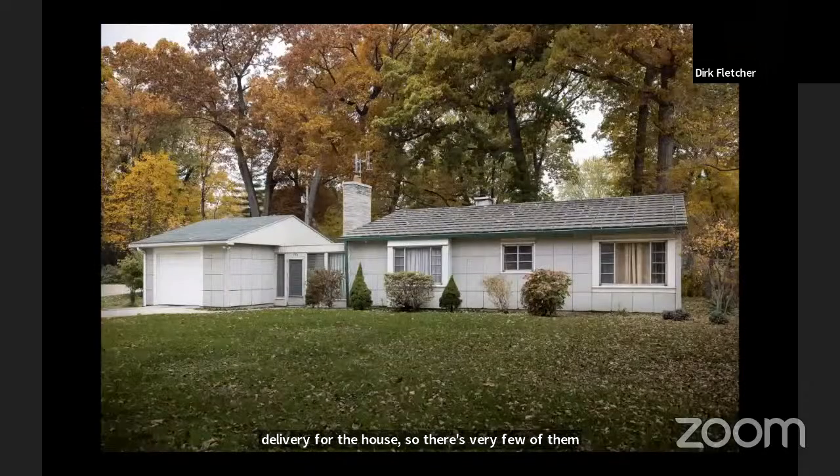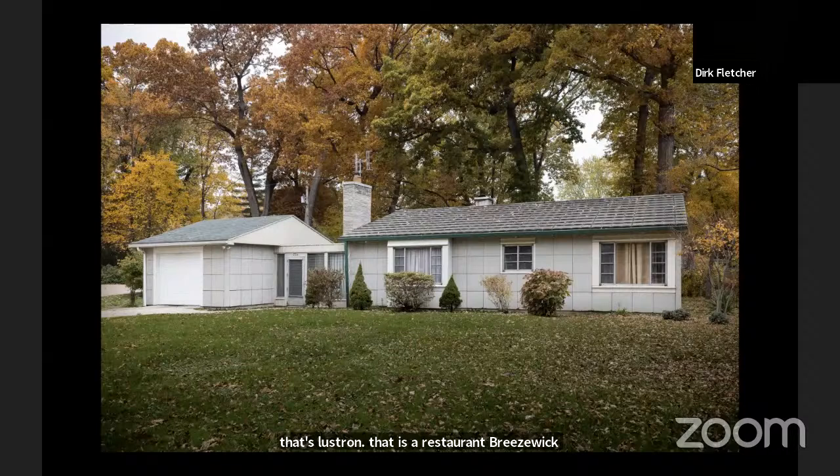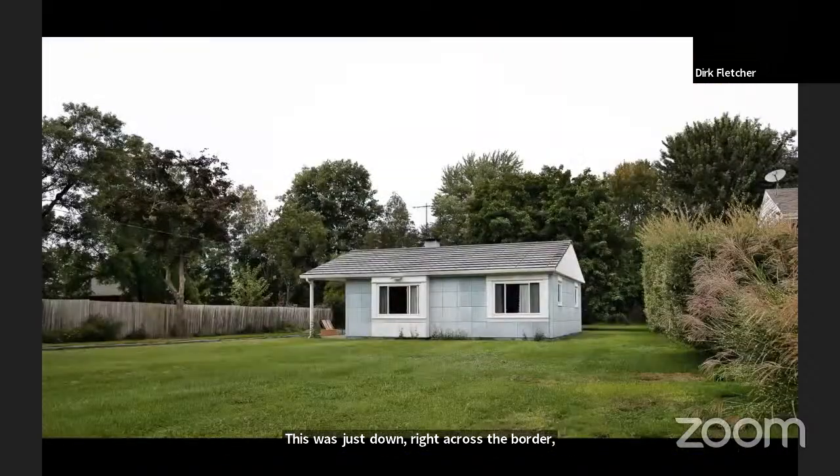And we're ending up with just a couple of my favorite ones. This is a Lustron, that is a Lustron Breezeway kit. This was just down right across the border in Indiana. This is one of the first ones I shot. It's just outside of Detroit.